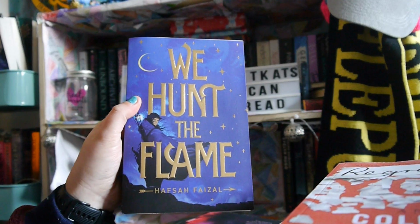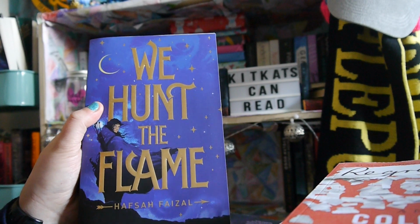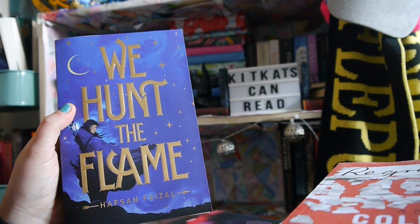I've then got We Hunt the Flame by Hafsa Faisal, and this I'm so super intrigued about. It seems like a really, really cool fantasy. I love the cover to this too, so hopefully I can get around to reading this in 2020.